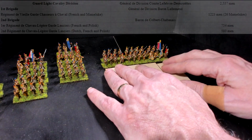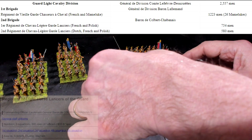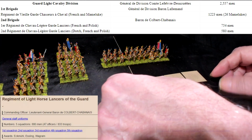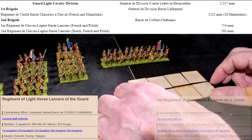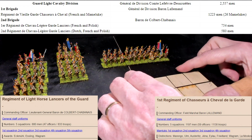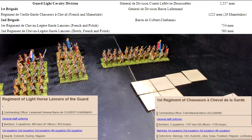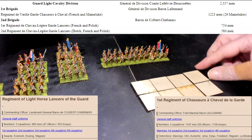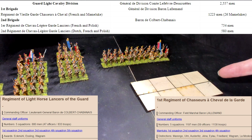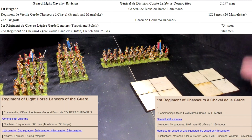I considered it. There are some units out there that are fairly large, like, let's look at the Lancers of Lefebvre's division. It has like 1,000 cavalry in one brigade, but that brigade is made up of like 4 squadrons. And I'm thinking that a squadron is going to be basically 2 bases. I think it should be independent squadrons, or half, or like 2 squadrons or something like that.